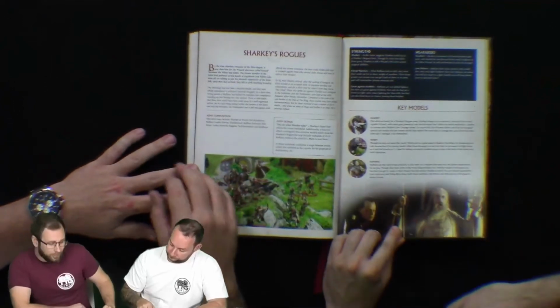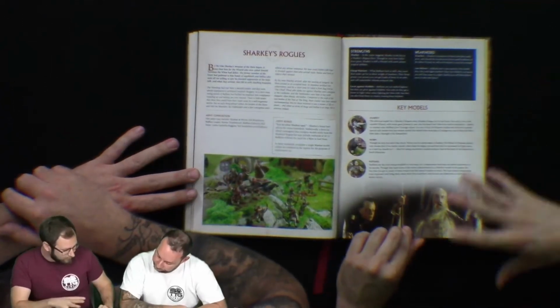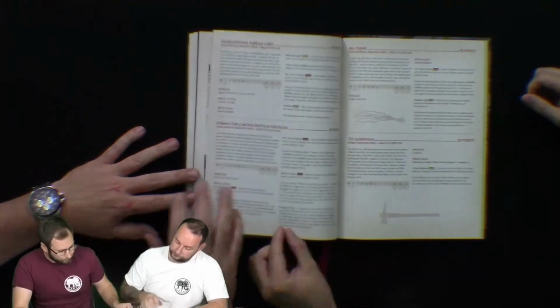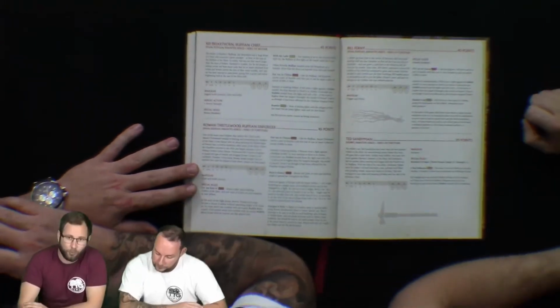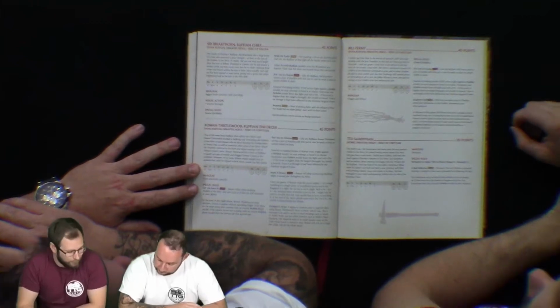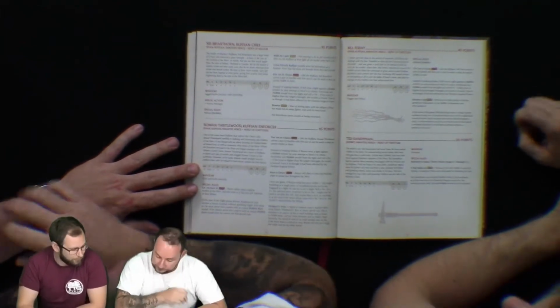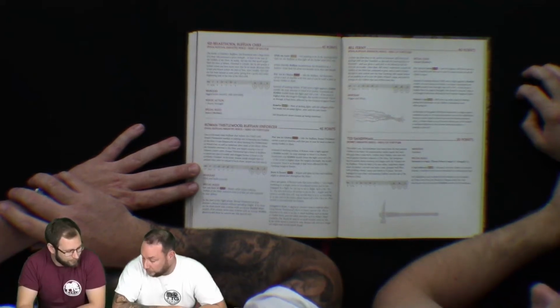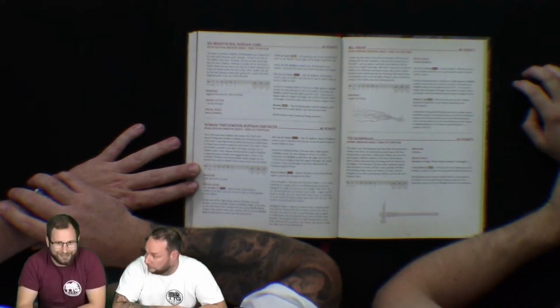Next up, we've got Sharky's Rogues. Again, there's a strengths and weaknesses section and the key models for this army as well. And there are 4 new profiles for this force. So these are ones that we've already seen. I mean, you were with me. I fell in love with these as soon as I saw them.